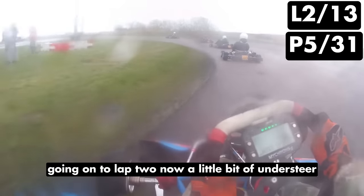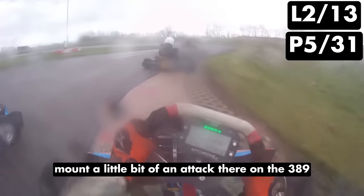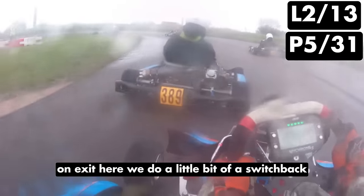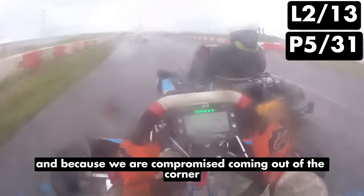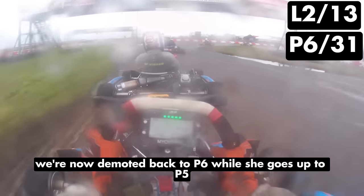Going on to lap 2 now, a little bit of understeer, a little bit of oversteer. In these conditions, it's super tricky to just get the kart around the corner, as we can now also mount a little bit of an attack there on the 389, but he is just a little bit too strong on exit. Here we do a little bit of a switchback, we try to go up the inside again, but again he just has too much acceleration for us, and because we are compromised coming out of the corner now, Wietzka also goes up our inside. We are now demoted back to P6 while she goes up to P5.